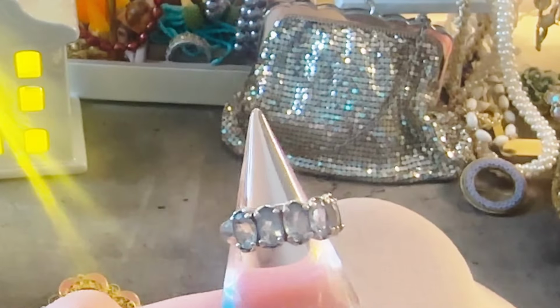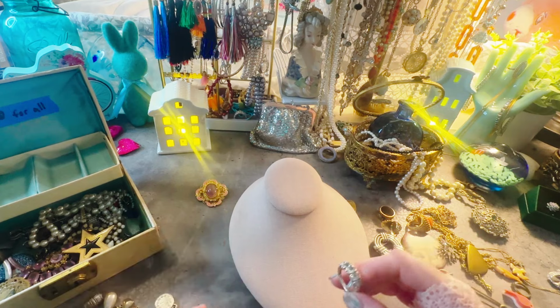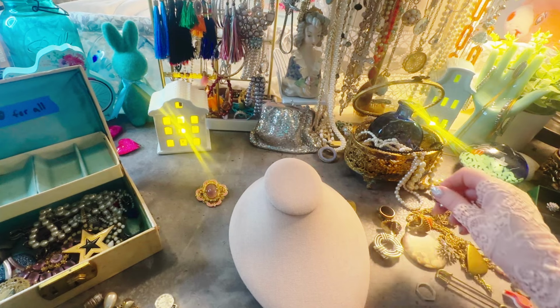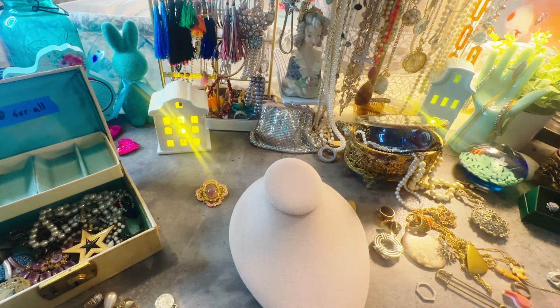I think this wasn't actually in here. I think this came in another lot. I just threw it in there, I think, and brought it up here. That is pretty. This is sterling silver. And I got this at an auction. Pretty sure that's the one, and that's beautiful. I don't know if I'm going to keep that one or not.